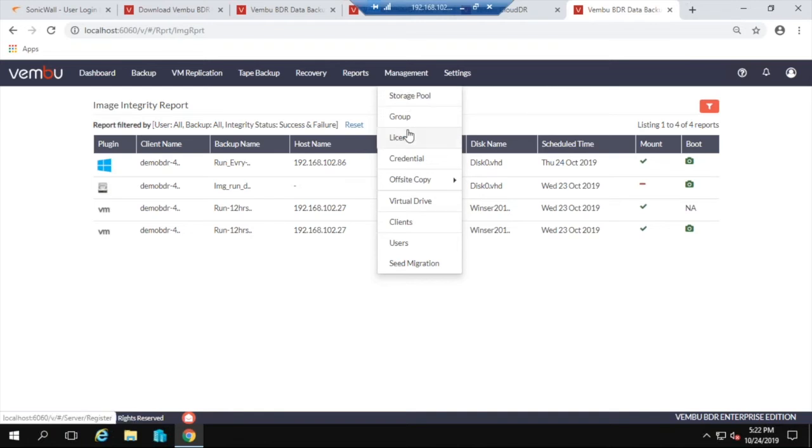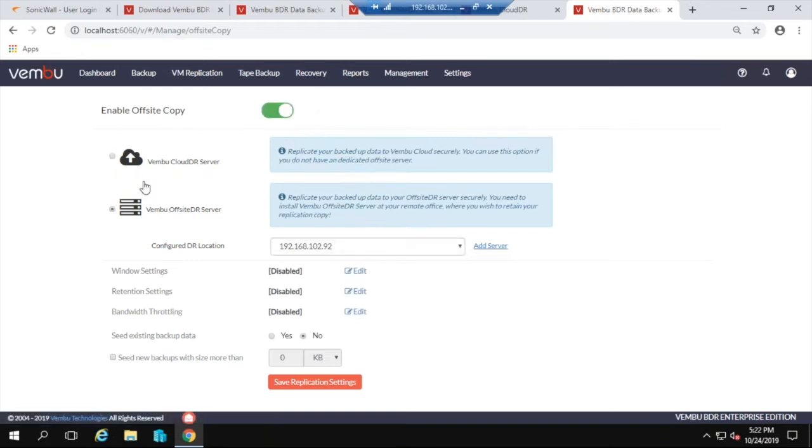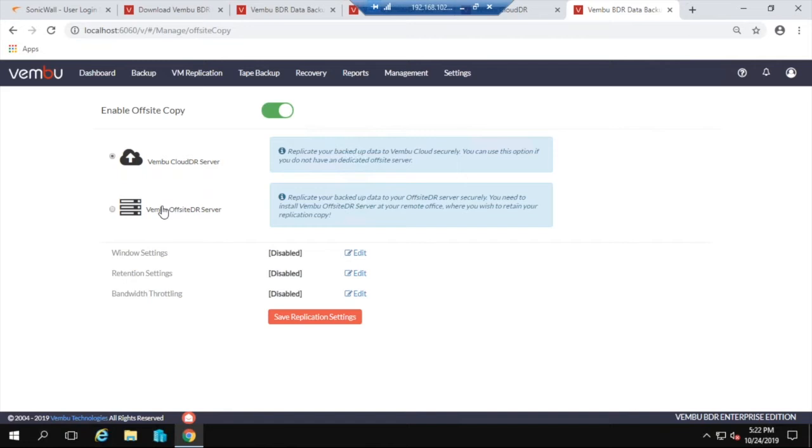These are the basic managing tools we have given here. The important thing here is the offsite copy management. You can send a copy of backup data to a Remo cloud or to an offsite data center for DR purposes. To do this, just enable this. So you have two options. You can either choose a Remo cloud, or you can choose the Remo offsite DR server.